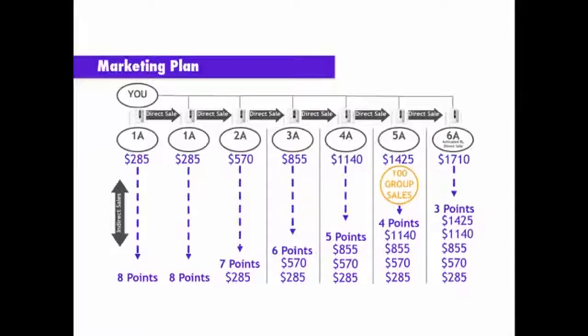Okay, now what's amazing about this is once you become 6A, anytime you sell a machine for the rest of your life, you're opening up another 6A lane and you're making $1,710. And when somebody sells a machine underneath you, you're also going to make this $1,700 just because you've made 100 total group sales. So the more sales you make, the higher your commission is going to be. Okay, and also by the time you've gone from 0 to 6A, on average, you've made about $100,000. And a lot of people do that in their first year or two, which is unlike any program that I've ever heard of.